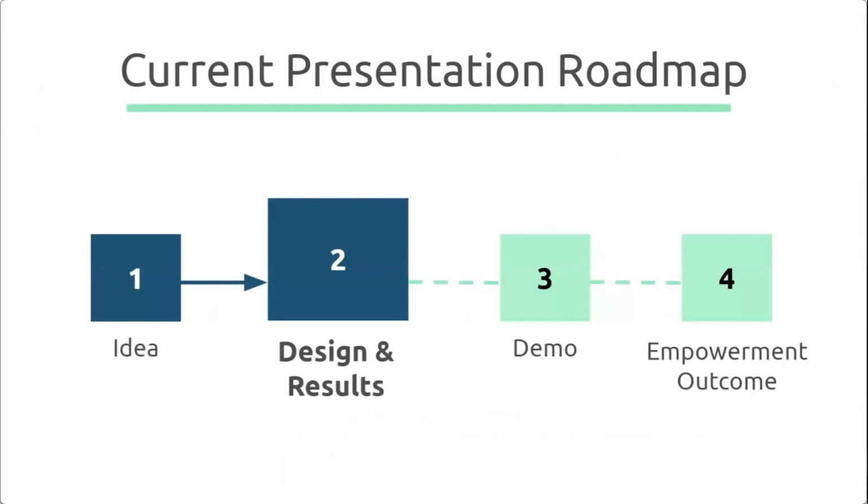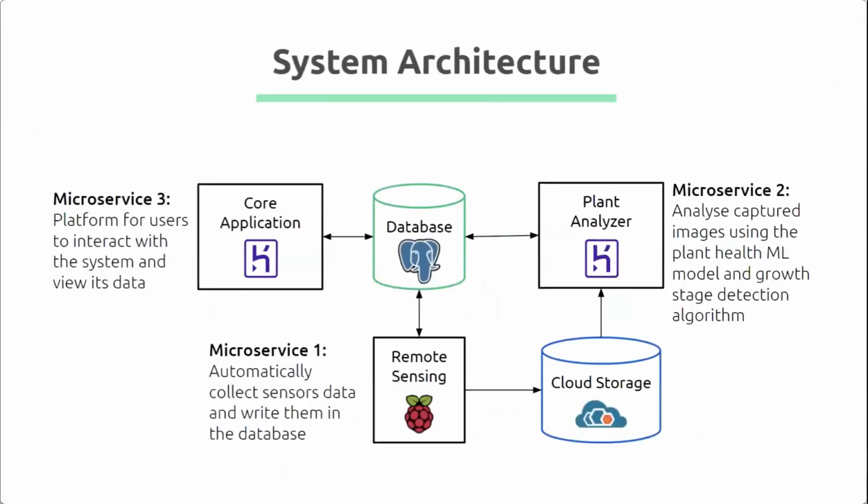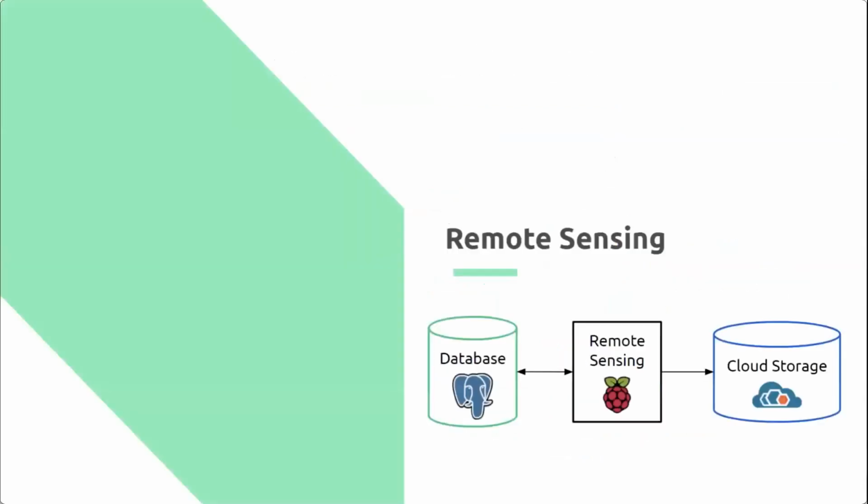I'll be taking us through the design and results section of our presentation. And here is our system architecture. It's split into three microservices, just like our title was split into three earlier. So microservice 1 is the monitoring system with the remote sensing network, microservice 2 is the plant analyzer, our intelligent portion of our project, and finally the microservice 3 is our core application, which is the web application. Now Maram will be continuing by going into the details of our remote sensing system.